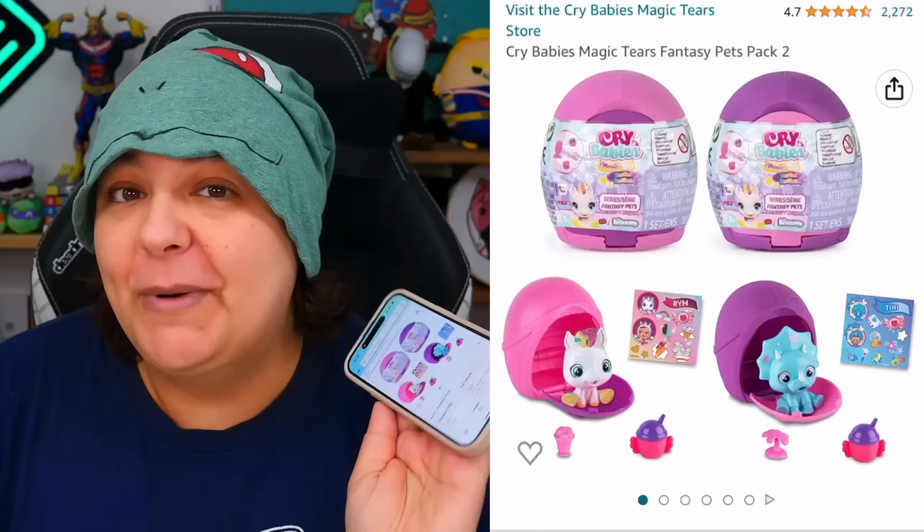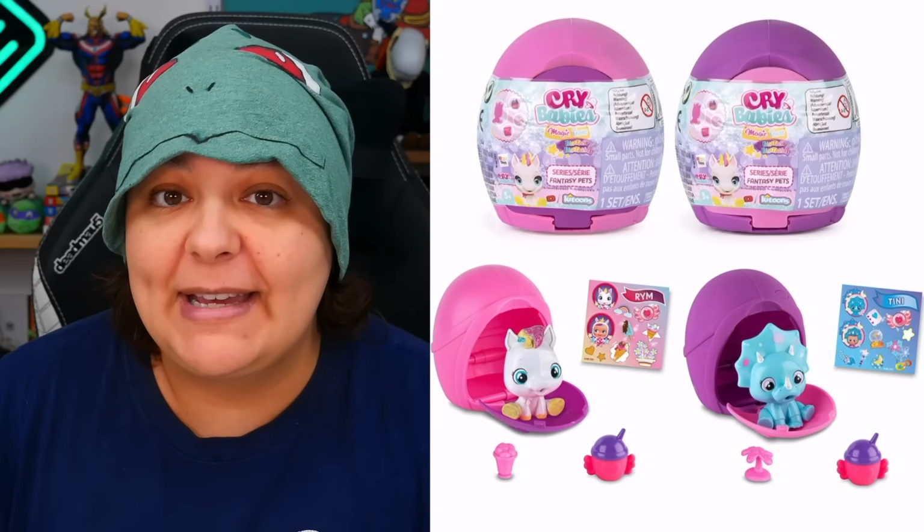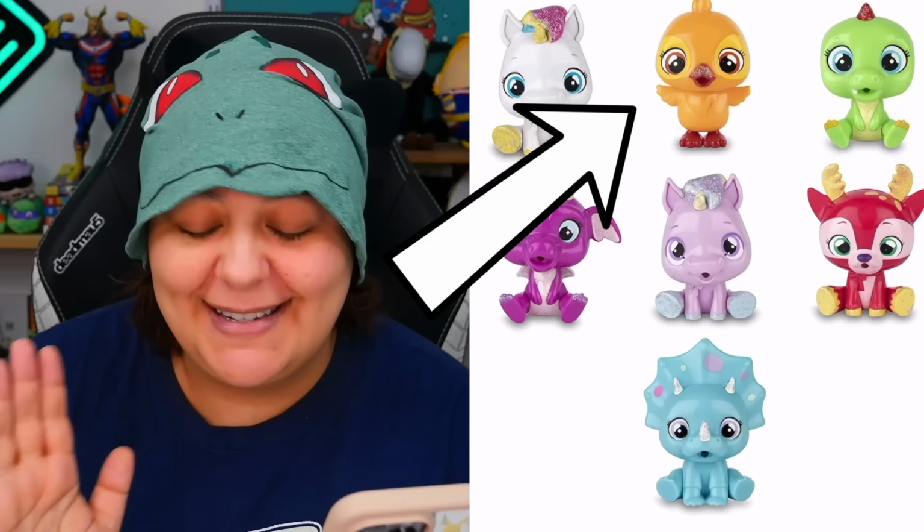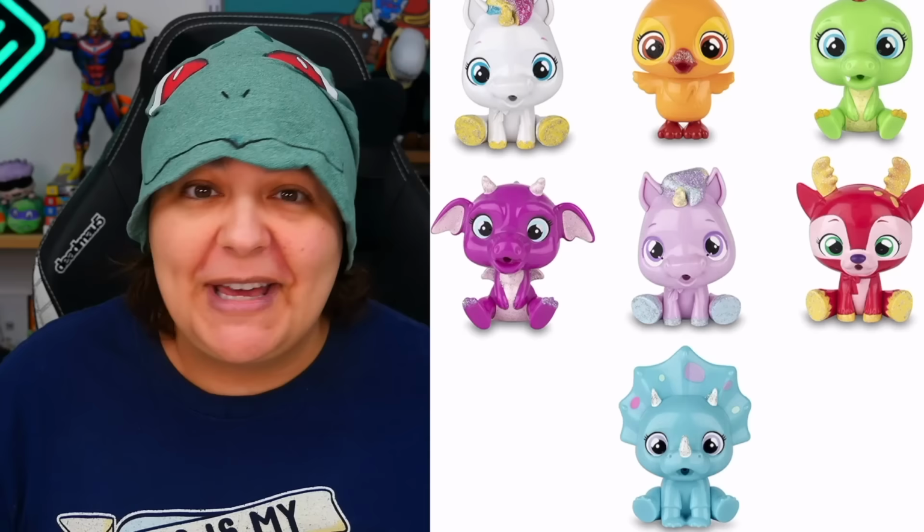But if we look at the pictures here on Amazon, we can see that a cute little unicorn and even a triceratops is over there. I don't think dinosaurs are fantasy creatures, but okay, I guess they're rare animals. And the entire collection you can see here, we have 7 different creatures. Again, I'm not sure why they have a chick and a deer classified as fantasy creatures, but let me know in the comment section below which one of these you hope that we get today. And if you think we're going to get the entire collection, let me know in the comments.